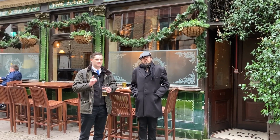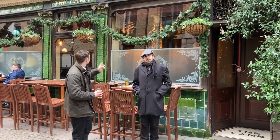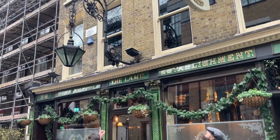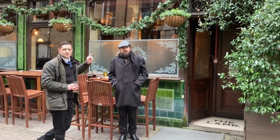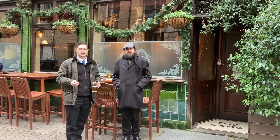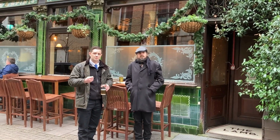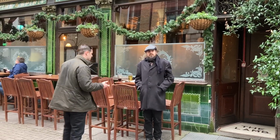This pub, which I absolutely love, I love the green decor outside, and you know me, I love a lantern. I absolutely love this lantern. And we are about to go in, and the manager, or one of the people that works here, has blessed us with the promise of a tour. So, cameraman with me. Come on, Al, come with me.